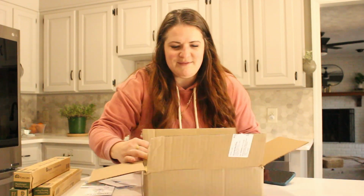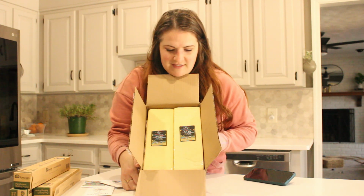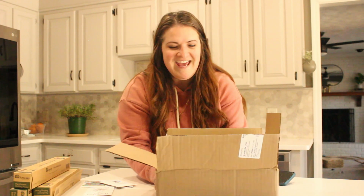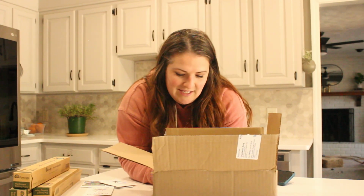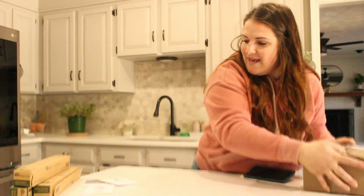And then our absolute favorite thing, like I already showed you. Yes, it's a ton of cheese. Yes, we eat it far too quickly, but it is delicious. If you have not tried raw cheddar, you might not want to, because you're not going to want anything but it. So we got 2 things of that. I'll put that in the fridge in just a minute.